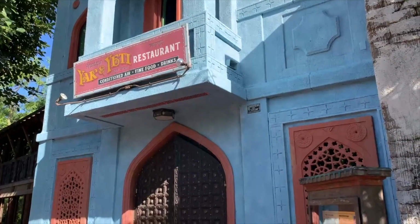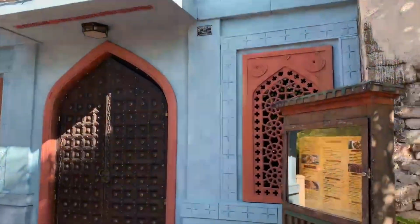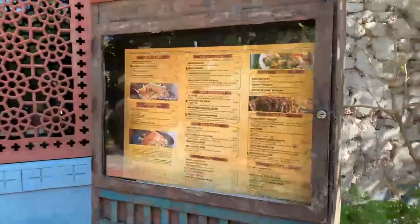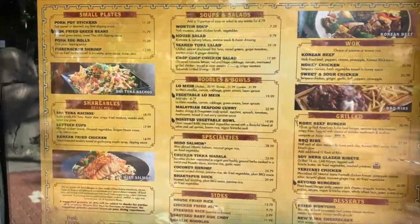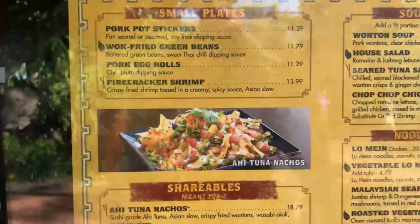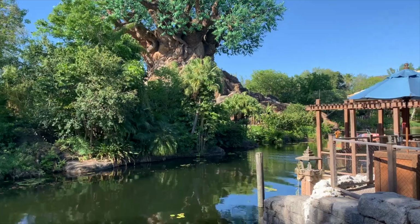Another must stop in Asia is Yak and Yeti restaurant. They are not quite open, but when they are, they have the best ahi tuna nachos ever. And they also have a cool drink menu. They feature some kiwi beverages, a kiwi coconut Rita, and a kiwi kimono, which we'll talk about later.